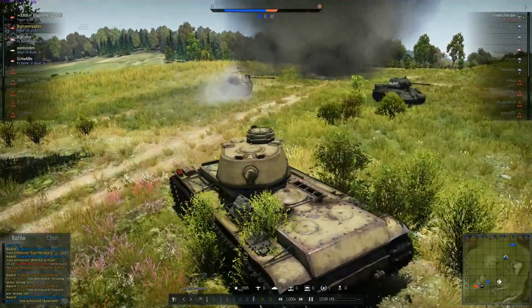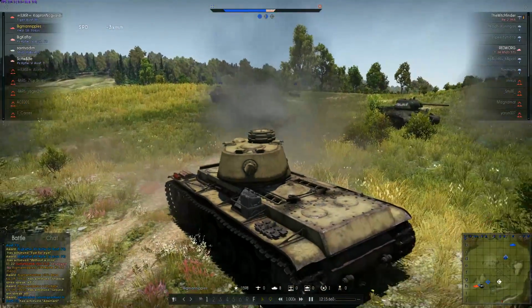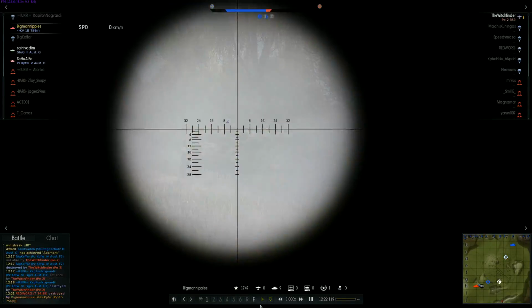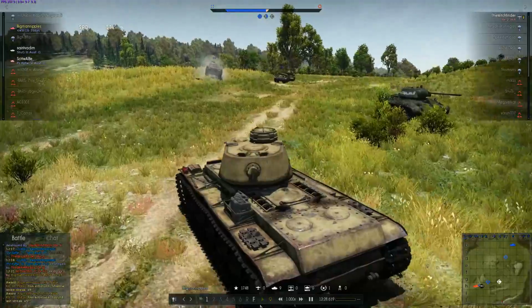That Stug's in trouble. And there's the T-34-85 just on the other side of the hill. The Stug's firing at him. Big Man Nipples takes a shot and misses. The Stug fires and bounces off his frontal sloped armour. He's in serious trouble. He's in serious trouble. No, he isn't. Big Man Nipples puts one right through the front of his turret. And there's his 9th kill in War Thunder Ground Forces realistic battle.